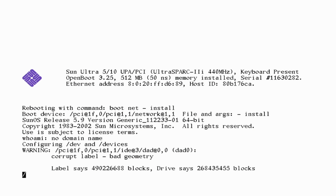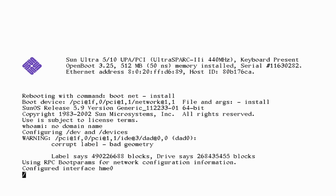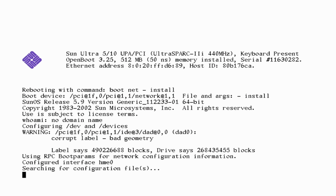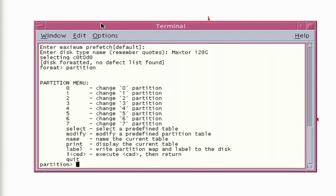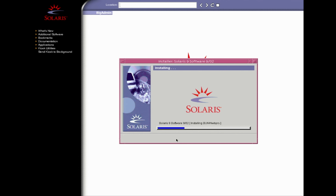To make a long story short, Solaris 9 actually struggles with IDE hard drives larger than 137 gigabytes in size. I presume the only way to use all 250 gigabytes would be to use Solaris 10 or later, but that's a bit newer than I'm willing to go. I artificially limited the drive in size, which finally got things rolling.